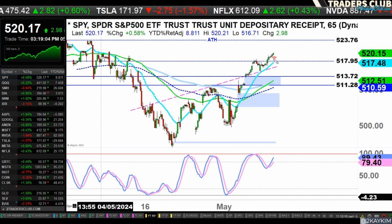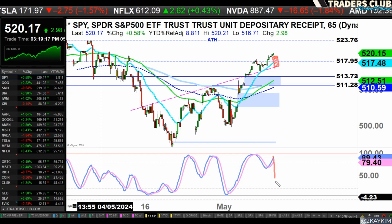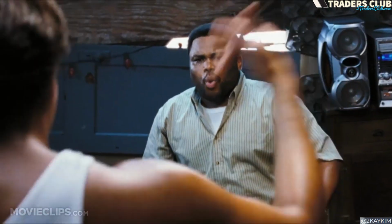Just so you know, if we do see that, and if that oscillator does not go all the way to the top of its band, and we start crossing back down here, that's going to be bearish divergence.